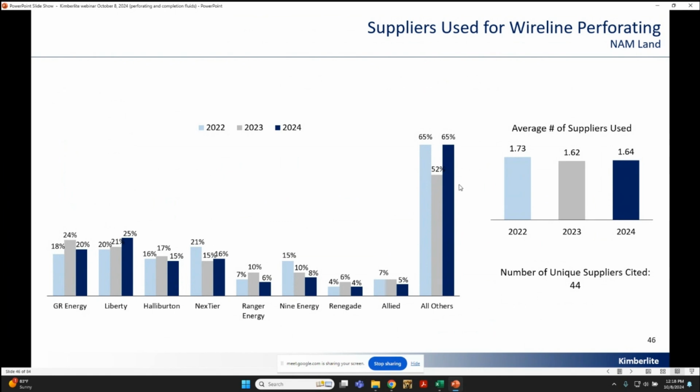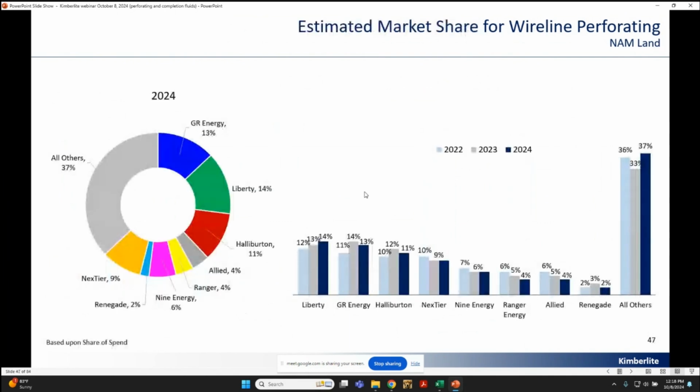Very fragmented market. When we look at the share of spend, what we find is that Liberty Energy, GR, Halliburton, and NexTier in aggregate comprise about half of the market. A host of other small suppliers make up about a third of the market.